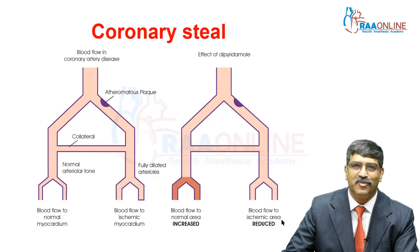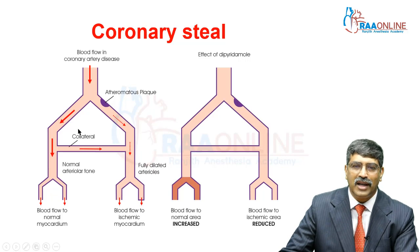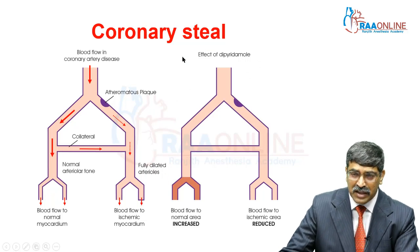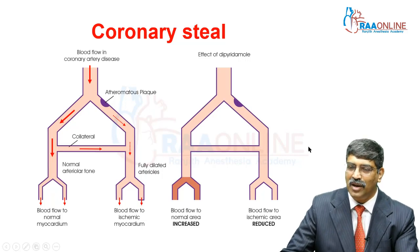Another important concept which you have to understand is the coronary steal. Here you can see the coronary artery is having a plaque and the blood supply to this part is compensated. This is the ischemic myocardium, this is the normal myocardium. So your blood supply to the ischemic part is reduced, but what happened is, as the plaque is there, as the obstruction happens, your collateral opens up and your blood flow to the ischemic part is maintained because your collateral is open. But a vasodilator doesn't know which is collateral and which is normal vessel.